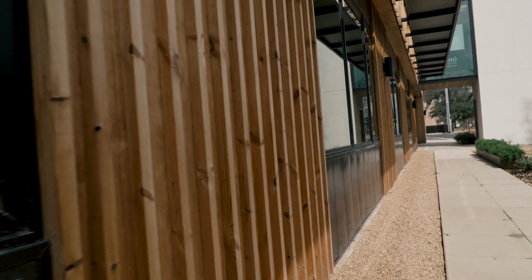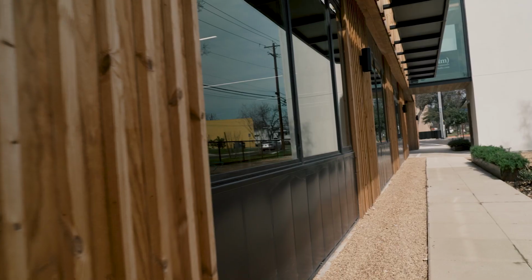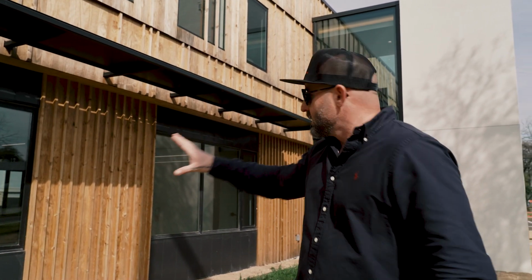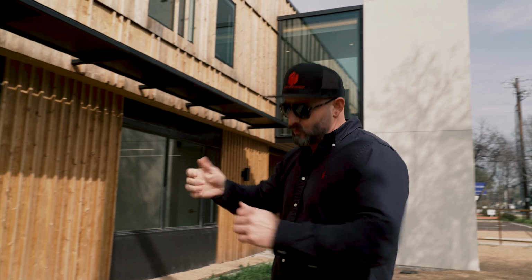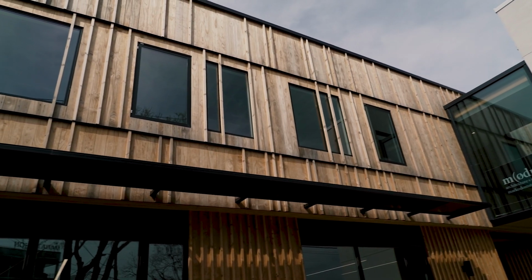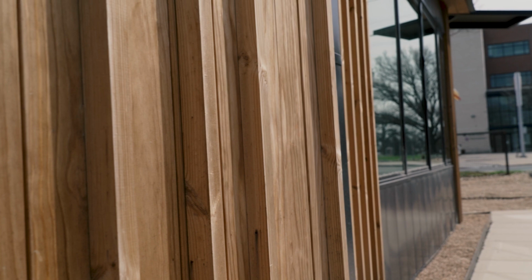So one of the first features you're gonna notice on the building is the cladding, right? This is a thermally modified pine that we use to basically cover the entire exterior of the building. And that's composed of a 1x6 material on a rain screen. And then we took some 2x4 thermally modified pine. We cut those in half to create these battens on the outside of the building. And you're gonna see when you look at the outside, the patterning is kind of mixed up, so it gives it a really cool feature.